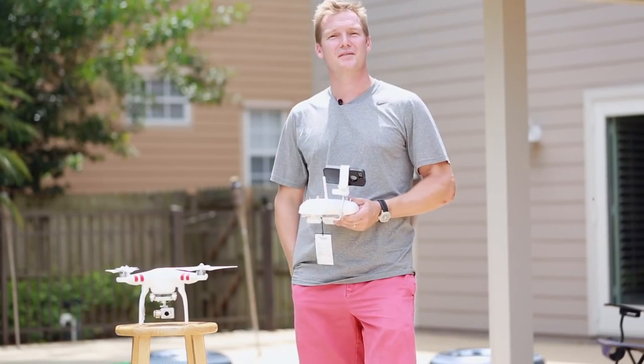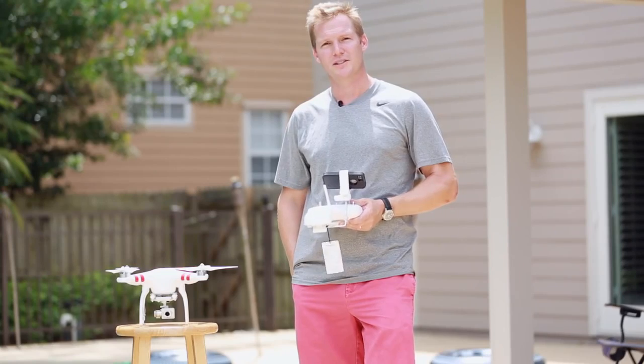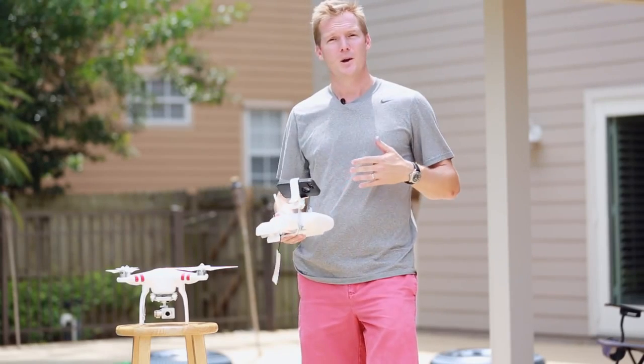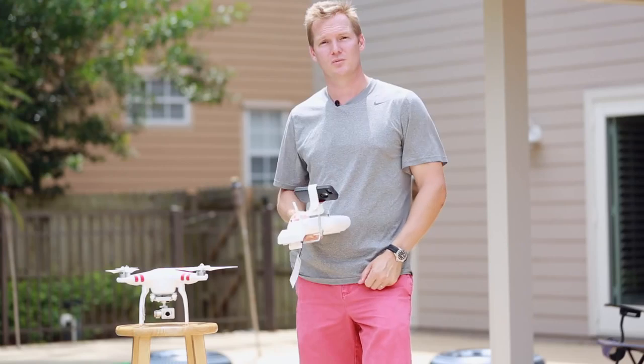Up next is ease of flight and camera operation. One of the really neat things about the Phantom Vision 2 Plus is how much time and effort went into the camera and flight interfaces. It takes a little bit of time getting used to it, but I was surprised at how quickly I became competent at flying the Vision 2 Plus.